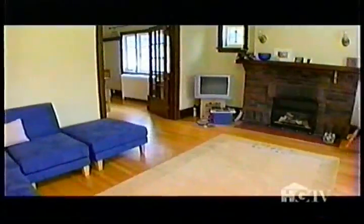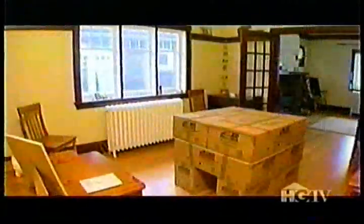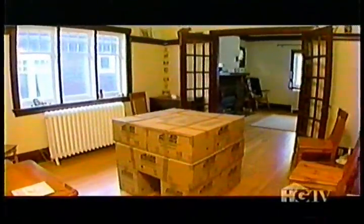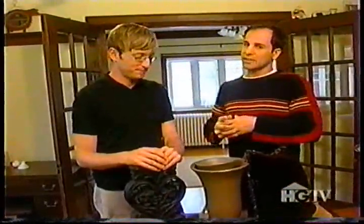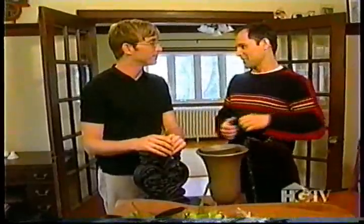Designer Stuart Swing definitely has some big plans for creating a holiday decor, including four Christmas trees. But with very little furnishings and a dining table made up of moving boxes, we've got a lot of work to do. After hearing that Lindsay's planning on spending Christmas with just her boyfriend, Stuart Swing and I decided to create for her the ultimate romantic Christmas.